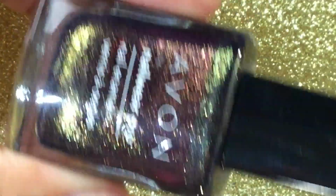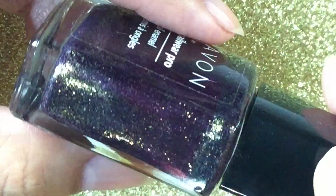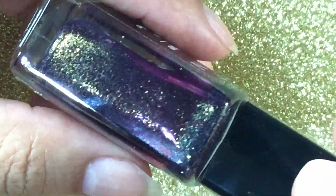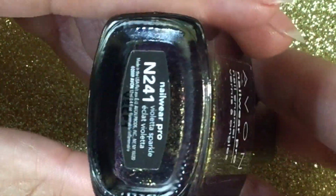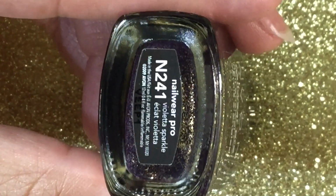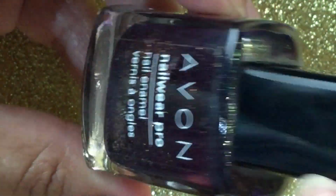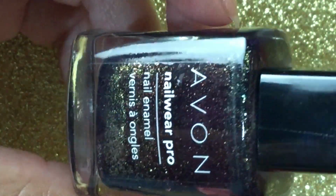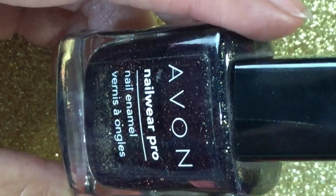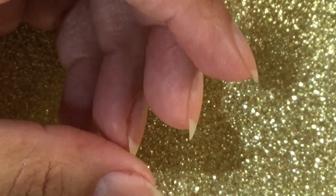This is one of the first polishes I got when I first got into polish. And you guys, it's like a beautiful deep purple with all this beautiful gold shimmer. It stinks because it's one of the older polishes. This is called Violetta Sparkle. This will be staying in my collection. This has a low fill line, and I just hope maybe that at some point in time I can get around to wearing this again. So that's a for sure yes.